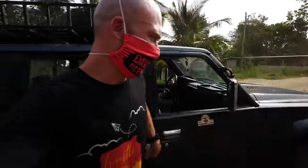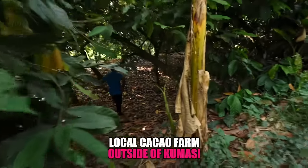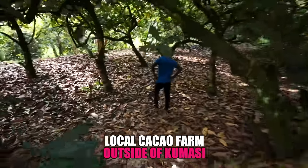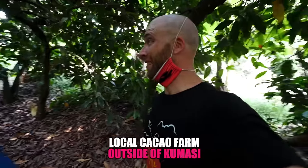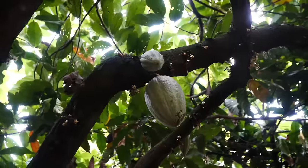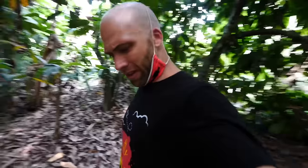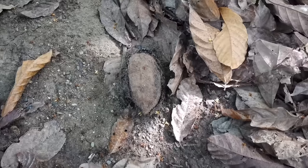All right, my friends, this is it, cacao farm. Going into the bush where the farm is. Incredible forest. And this is it. Yep. Cacao trees. Look at that. It's been a while since I've seen them. Whoa, so many little flies. Oh, wow. They're like hovering over all the rotting cacao.